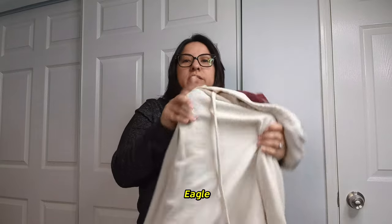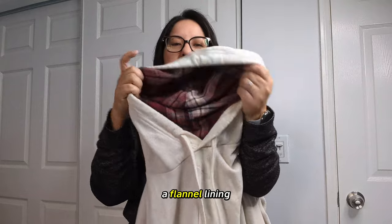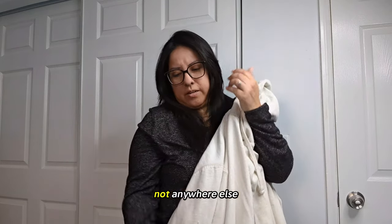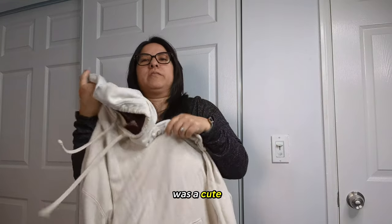This is American Eagle. It's a simple hoodie. And what I liked was it has like a flannel lining in the hood. Not anywhere else though, I don't think. No. Just the hood. I thought that was a cute little detail.